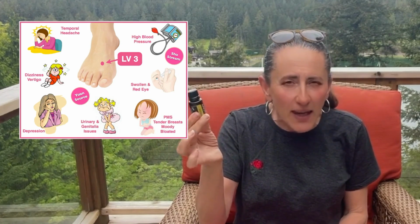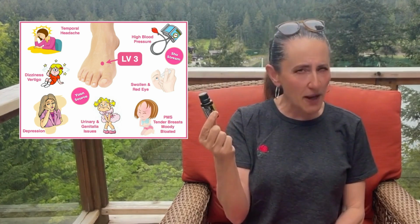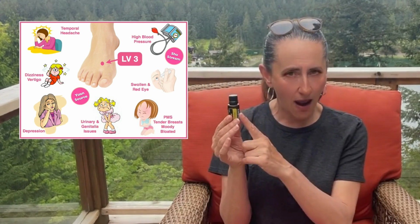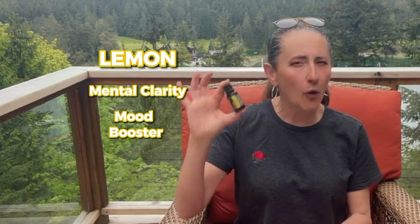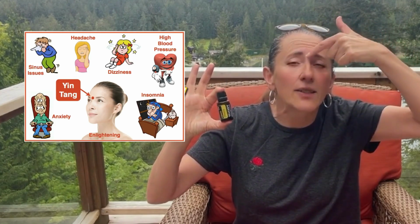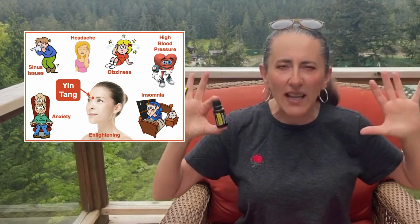On liver 3, this is great when we feel kind of blue or down, or prior to menstruation, when a woman is PMSing and she's feeling kind of blue and down. Liver 3, lemon drop, perfect to lift the mood. It's also relieving stress. Now, it's great for mental clarity, we said, right? Put it on Yin Tang. Yin Tang is for clear thinking. It's the third eye. It's what allows us to really focus.